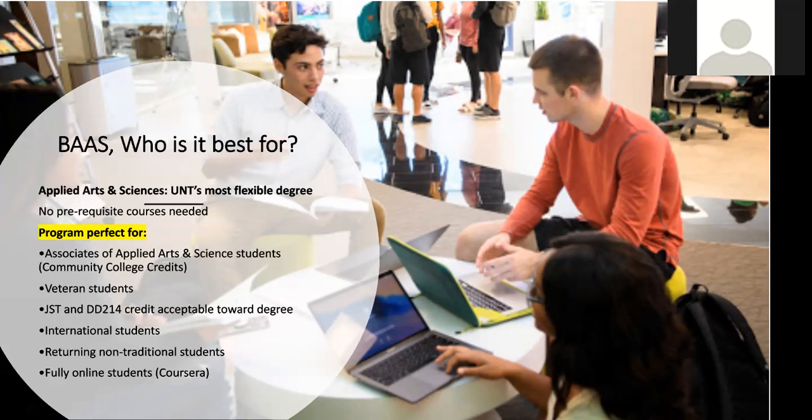Of course, one very common way to do that is through community college. I'm sure some of you are students at a community college right now, perhaps in the area. We get tons of students from Collin Community College, Tarrant. There's tons around here, so you might be going to one of those right now, already working on getting credits. Specifically, if you're getting an Associate of Applied Arts and Sciences, that's very similar to the name of our major, the Bachelors of Applied Arts and Sciences. So you're likely getting a lot of credits that would be very easily applied to this program.